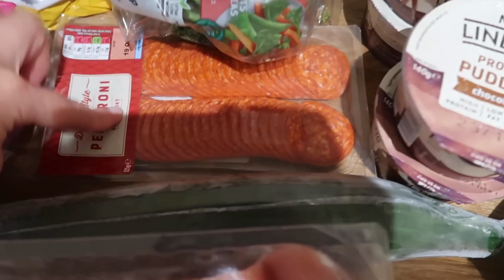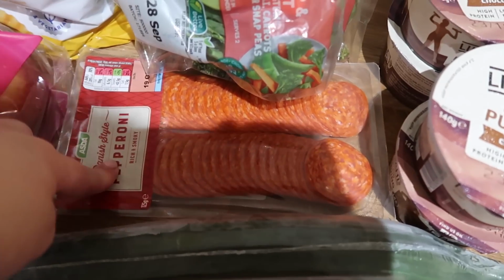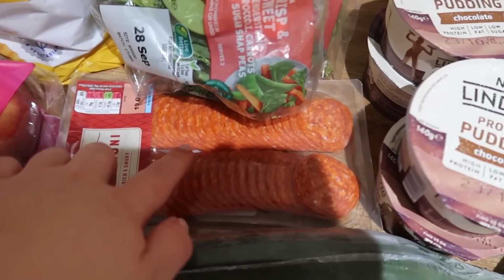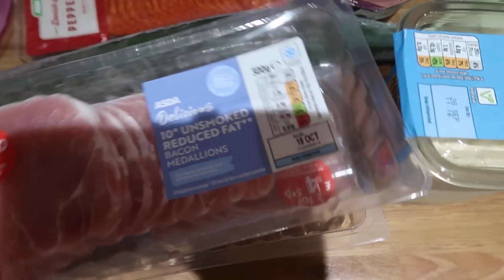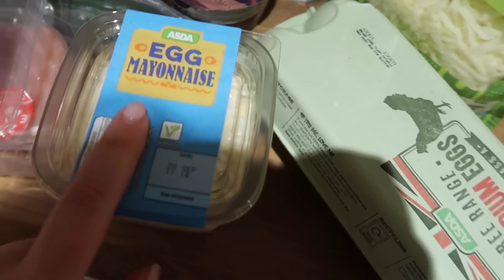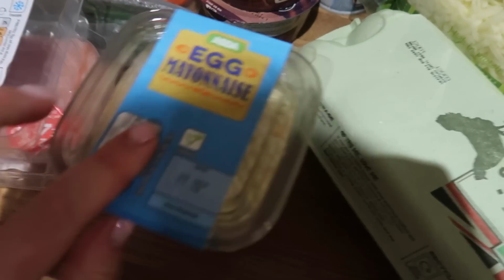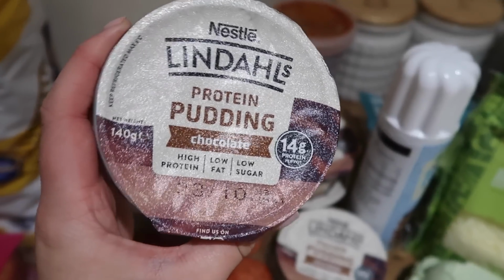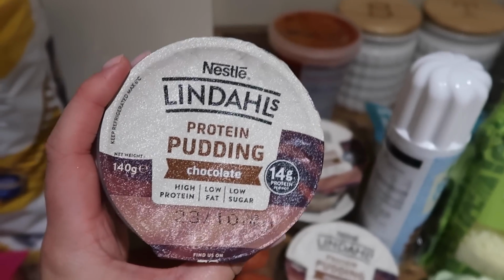I got some pepperoni because, again, if you've watched us a while, you'll know that we like to make homemade pizzas on pizza bread, so we usually put pepperoni on. I got some cucumber. I just got some unsmoked reduced fat bacon medallions. I got some egg mayo because Tom loves to have this in a sandwich. Oh my god, right, I got these in last week's shop for the first time, and I'm absolutely addicted.